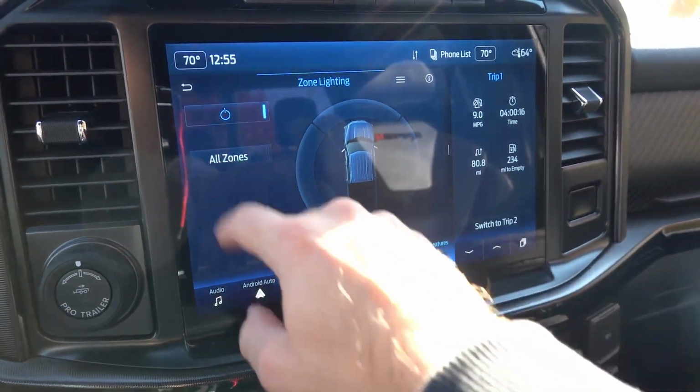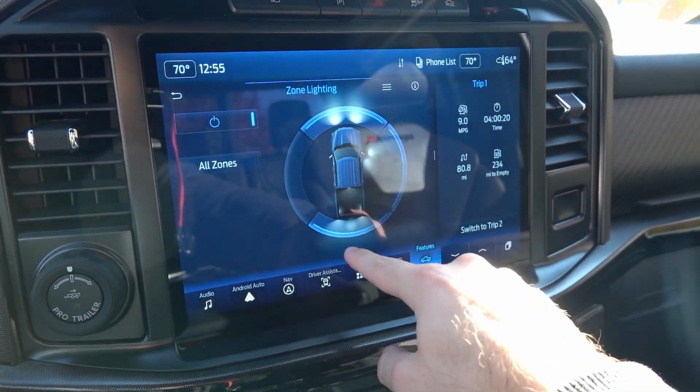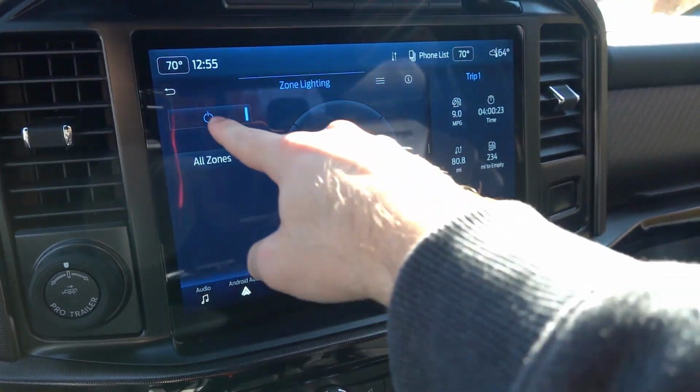So I think overall it's very enjoyable to use and a very handy feature if you do a lot of activities at dusk, dawn, or during the nighttime and need just a lot of additional light, as it is quite bright. So liked it in the Tremor, like it also here in the Raptor R.